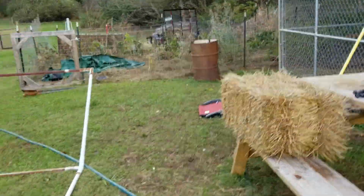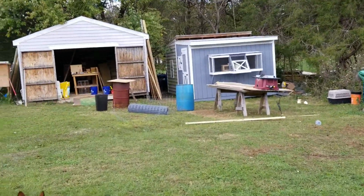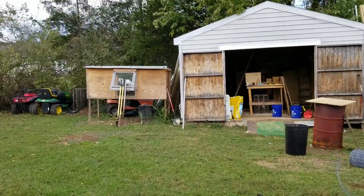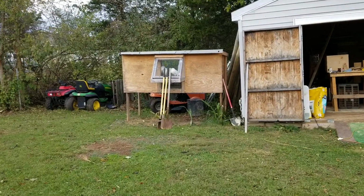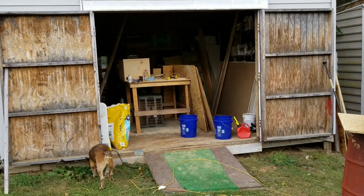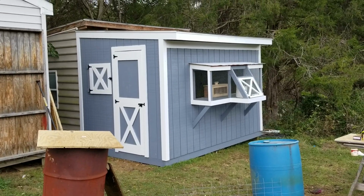Other things I got going on. My top of my dog kennel. Anyway, that's pretty much it. Like I said, I'll probably wind up putting the rollers over here just because it's bigger, probably around breeding season. I will probably fly them out of that other loft. Cleaned up my shop the other day. But anyway, that's what I got going on now.